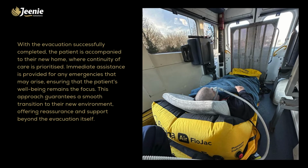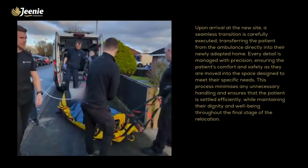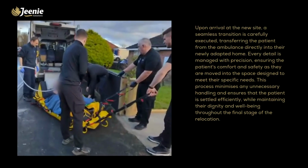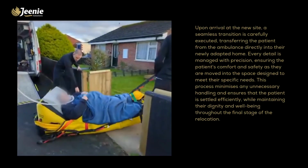With the evacuation successfully completed, the patient is accompanied to their new home, where continuity of care is prioritized. Immediate assistance is provided for any emergencies that may arise, ensuring that the patient's well-being remains the focus. This approach guarantees a smooth transition to their new environment, offering reassurance and support beyond the evacuation itself.